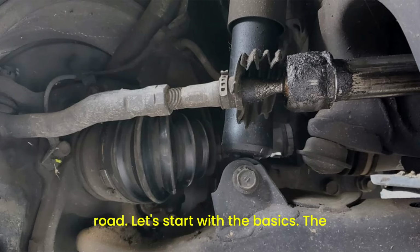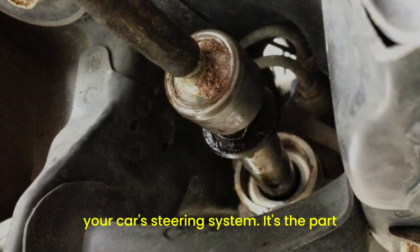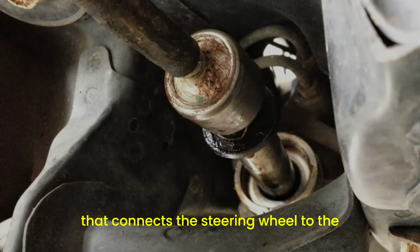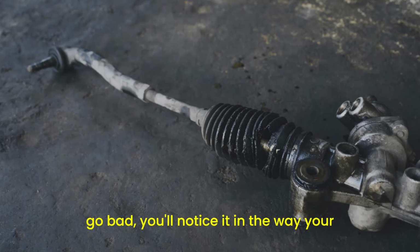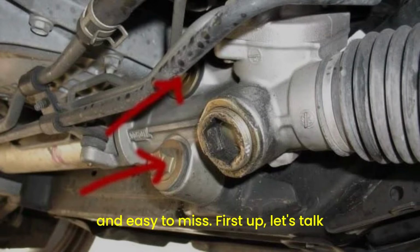Let's start with the basics. The steering rack is a crucial component of your car's steering system. It's the part that connects the steering wheel to the wheels, allowing you to control the direction of your car. When it starts to go bad, you'll notice it in the way your car handles. But some signs are subtle and easy to miss.